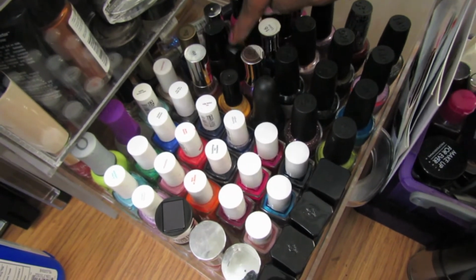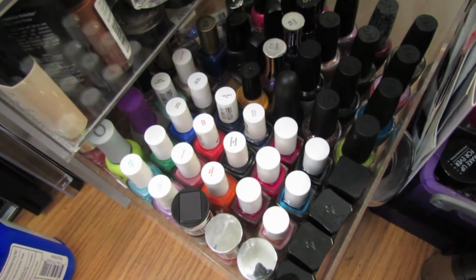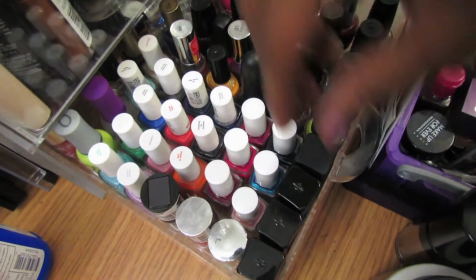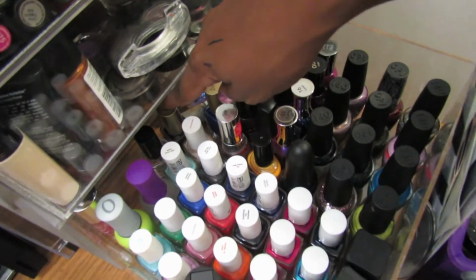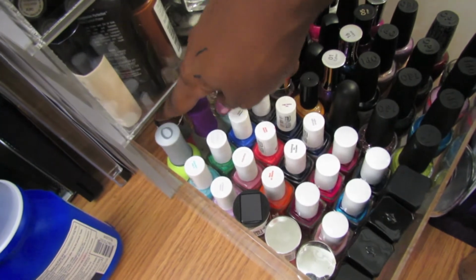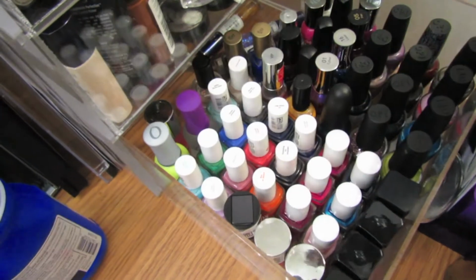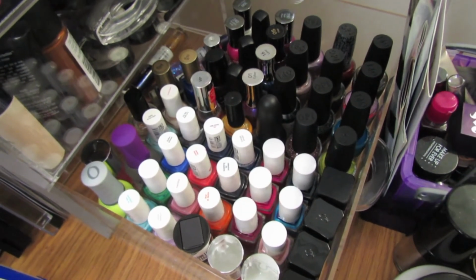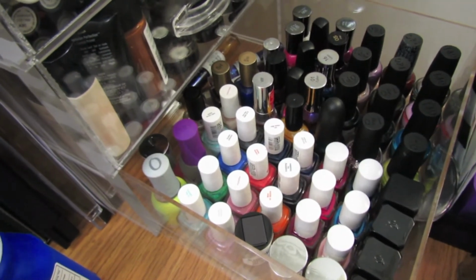These are Jessie's Girl, Avon, L'Oreal, Revlon, Tokidoki. I also have a couple double-ended Revlon ones back here. This is another L'Oreal. This is my Sweet top coat, and my Nails Inc base coat, and two Orly. One's the base coat and this one is Glow Stick. So that's pretty much how I keep my nail polish organized. And so we're going to move on to the next drawer.